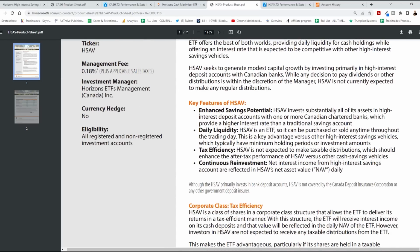So key features of HSAV are exactly the same as CASH in the savings potential and the daily liquidity, but where it differs is tax efficiency. HSAV does not pay you a distribution. So you can see that I'm earning $238 a month off of the CASH ETF in my cash account. With HSAV, it will not pay that distribution out. Instead, it will continually reinvest it. So net interest income from high interest savings accounts is reflected in the NAV. So your net asset value, your share value with HSAV, will increase, whereas with CASH it stays exactly the same and they just pay it out as a distribution.